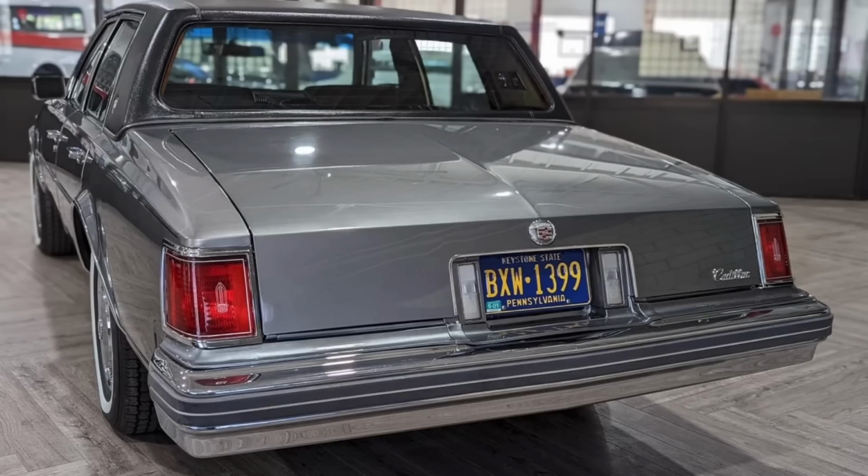The larger DeVille had about a 20 cubic foot trunk, so you could fit far more golf bags or dead bodies in the back of your DeVille versus the Seville. But the car did look good despite that.